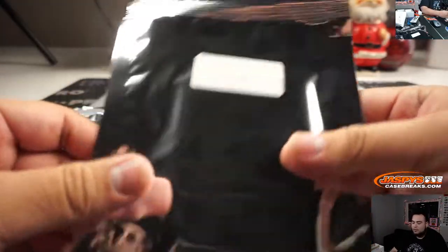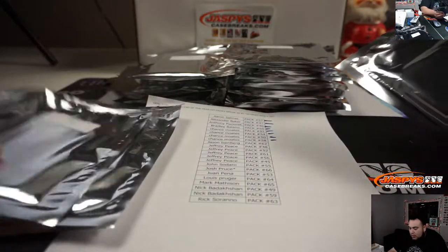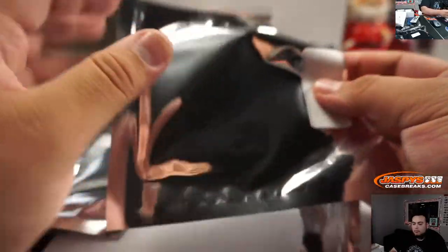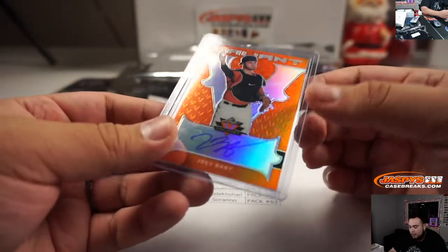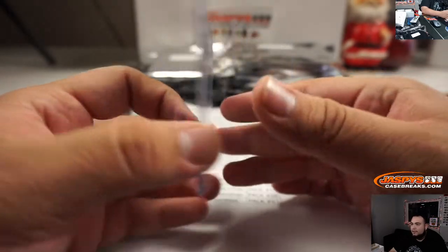First one is 54. Or no, 51. We got Joey Bart from Valiant. 30 out of 35.